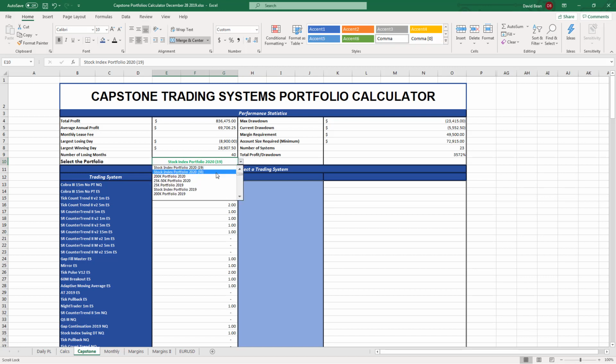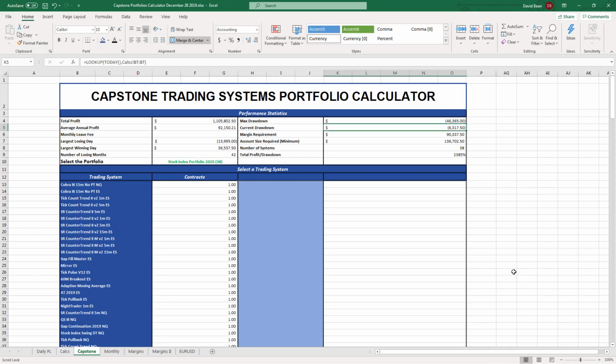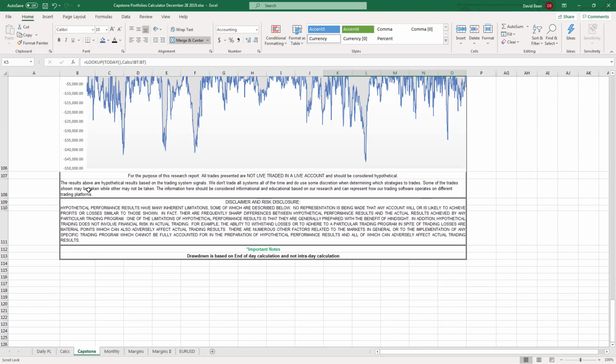Similar scenario with the 38 system portfolio. Let me see if it didn't update here. It is, so the 19 system update is here, and the 38 system portfolio is in a $6,300 drawdown, and it had an $8,000 drawdown today, max drawdown of $46,000. So if you add 8,000 to that, it is 14,317. And if you look at the drawdown at 14,317, let's just say 15,000.